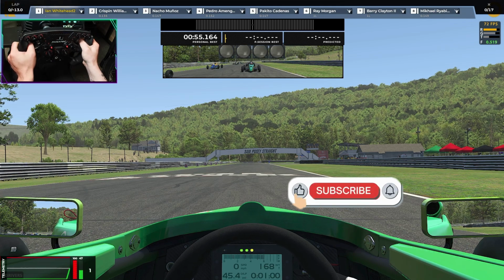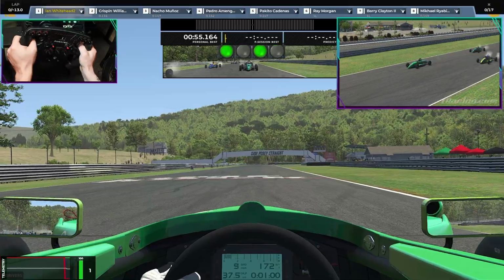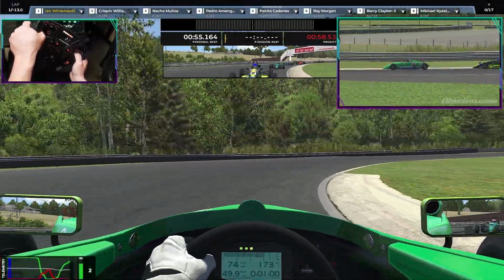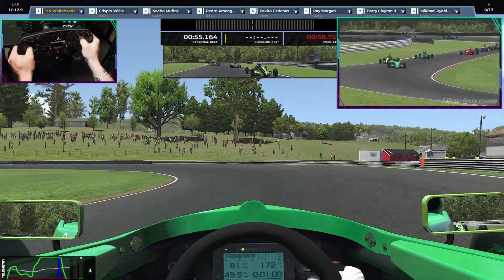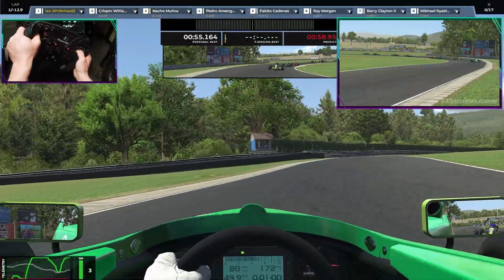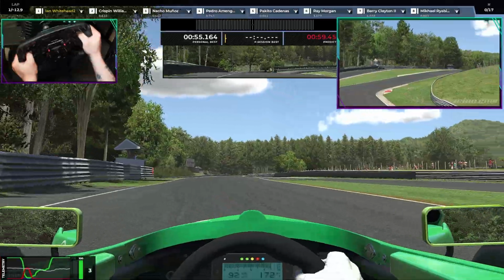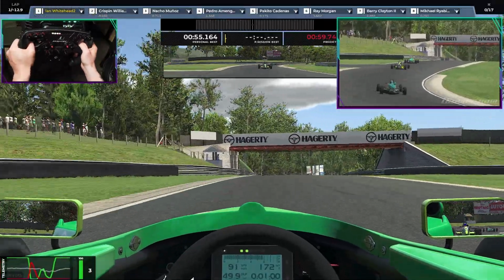The track temp is 52. The air temp is 26 Celsius. You're on pole. Here we go. Be ready. Go, go, go. About as decent a start as I could have wished for. Nice one, Ian. Good start.